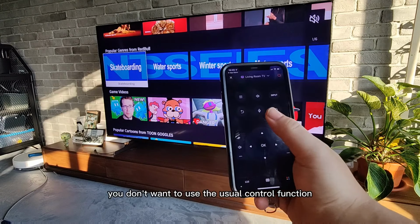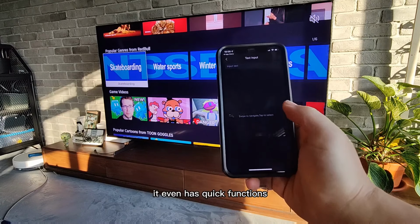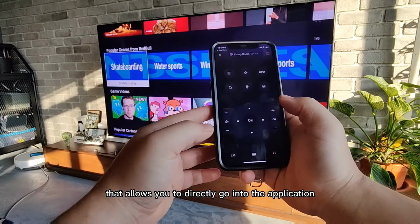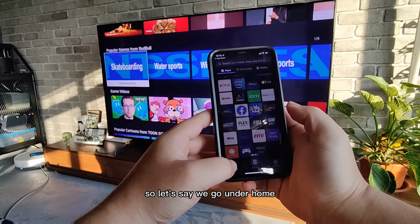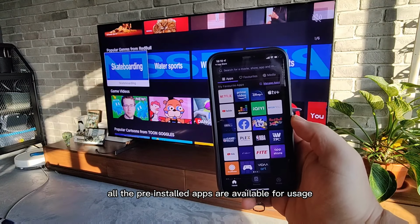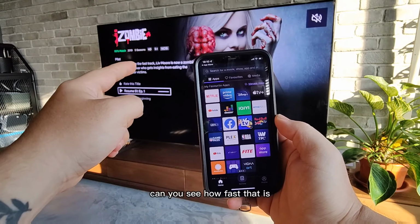And let's say you don't want to use the usual control function, it even has a quick function that allows you to directly go into the application accordingly. So let's say we go under home. You can see right here, all the pre-installed apps are available for usage. So you want to go to Netflix, you just click Netflix. Can you see how fast that is?